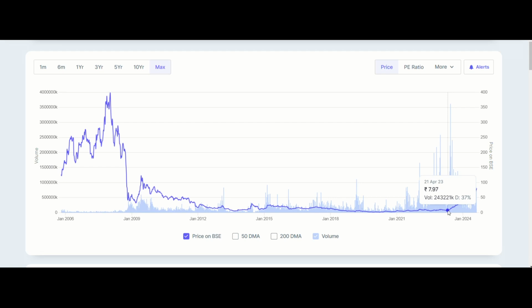Now, what really caused the turnaround, right? See, as we know, the founder of Suzlon Energy, he passed away. And after he passed away, what happened? A new management set in. And since Suzlon was under a lot of debt, the first thing that the management did was make sure they sort out the debt issue and brought down the debt drastically in the company.